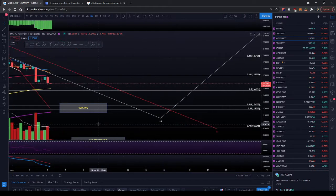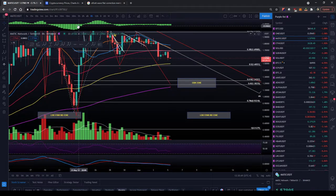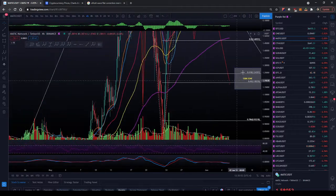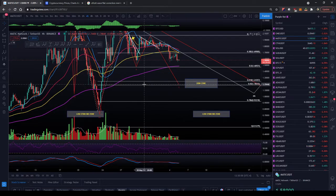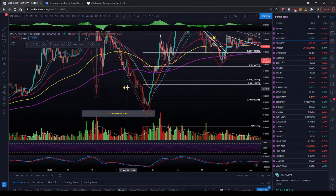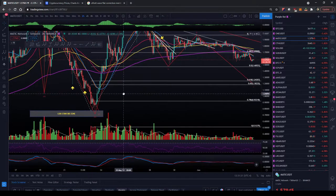Now we can narrow this down just a little bit if we find confluence. For that, I'm going to zoom in just a bit more. See where it previously bounced. So we have this here, this area right there. We also have this area here. Zoom in some more. Now if we could test it on the way back down on the other side, it has not been tested yet. So I would assume this region here is good for a bounce.